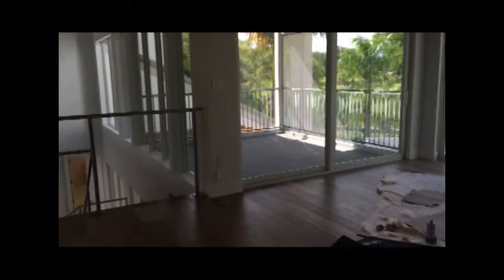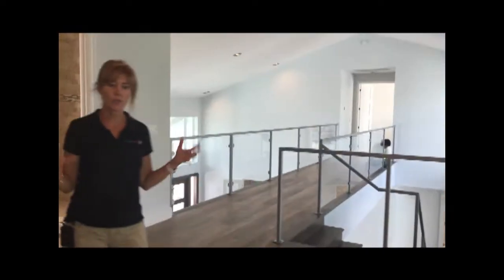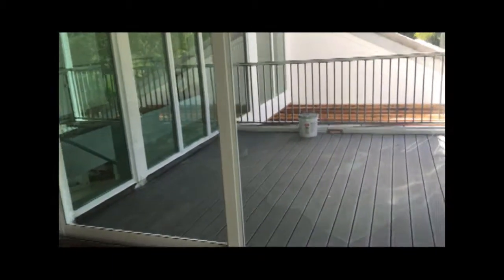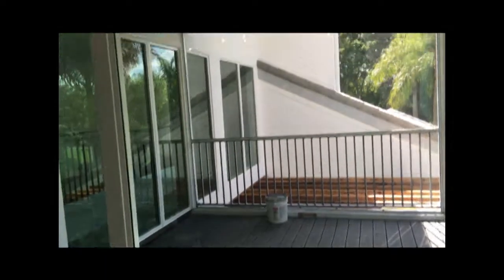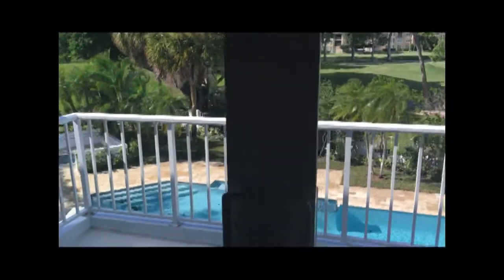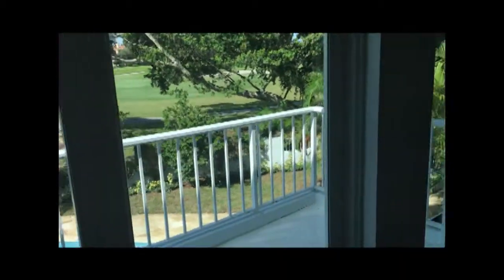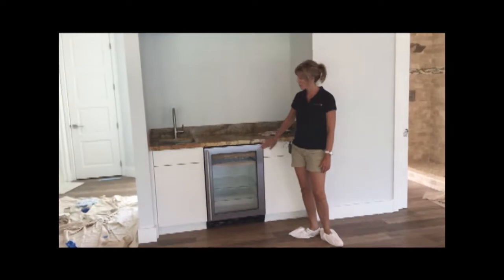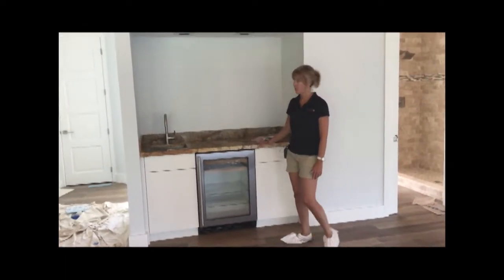So this is an upstairs living area. We will stage this as just a small sitting area. But we finished off an outdoor screened patio with a ceiling fan there for someone to sit out and look at the views and read. And then all of the balcony areas have new railings, redone railings. It looks great. And then of course we recreated a wet bar here, and we'll have a couple shelves coming in, but we've got a beverage fridge and lots of cabinet space here.